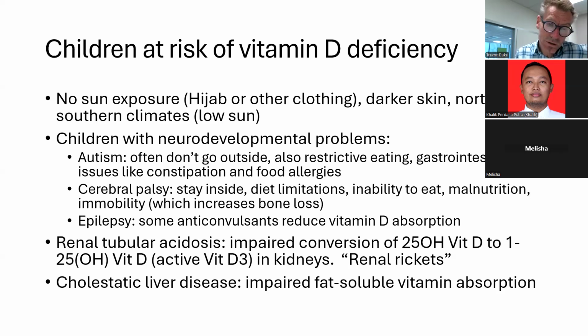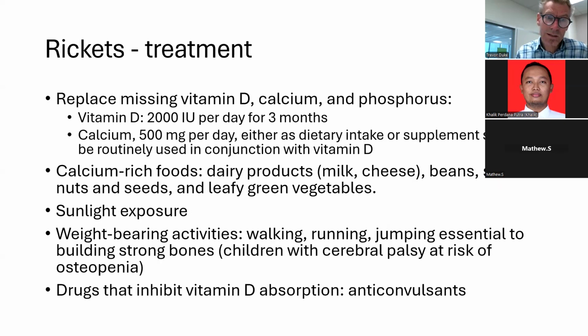And then there are children who have cholestatic liver disease, where all the fat-soluble vitamins A, D, E, and K can be malabsorbed, because you need bile salts for absorption of those fat-soluble vitamins. If you don't have bile salts, then you get malabsorption of fats, and especially fat-soluble vitamins. So they may be deficient in vitamin A, leading to xerophthalmia, vitamin K leading to coagulopathy, vitamin E that can lead to some cardiac problems, a cardiomyopathy, and some other problems, and also vitamin D leading to increasing the risk of rickets.